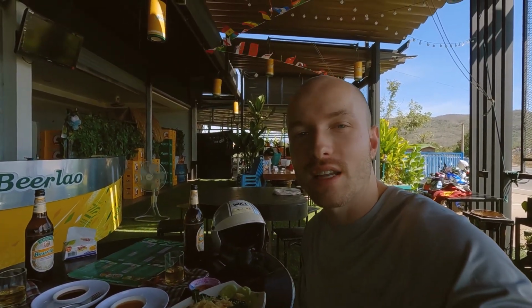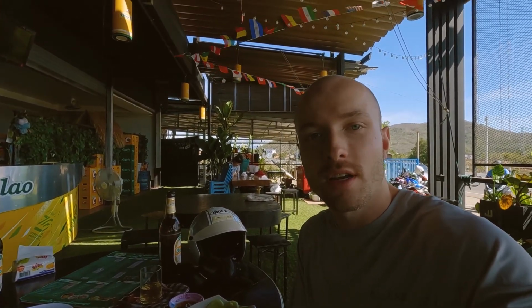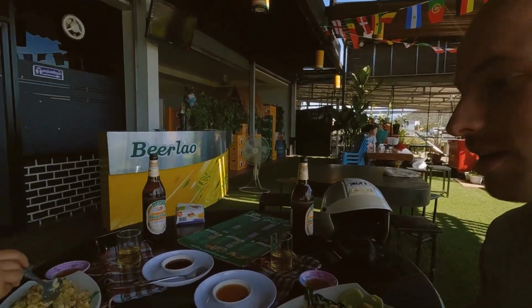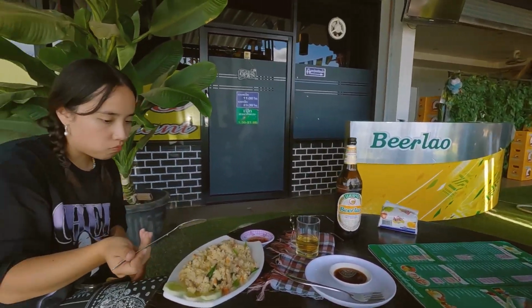I was wrong before, I said 80. If we make it in time, we can actually cross the bridge with a ferry over the water and take the other way back, but we'll see if we have time because it's quite late already and we're going to enjoy our meal now. And beer now, of course, because why not?